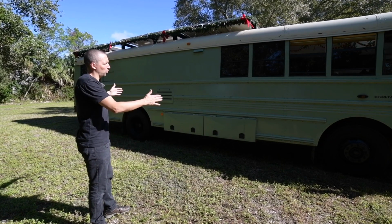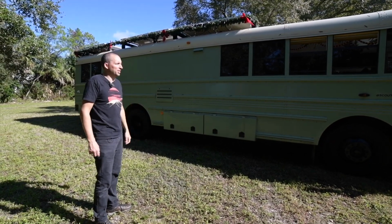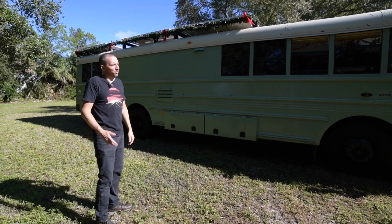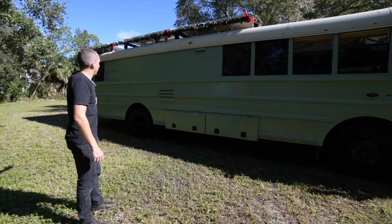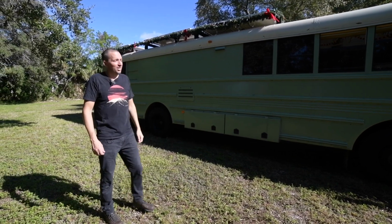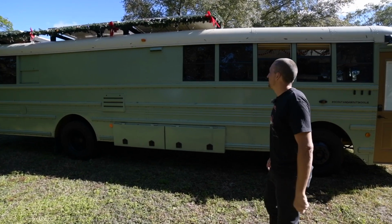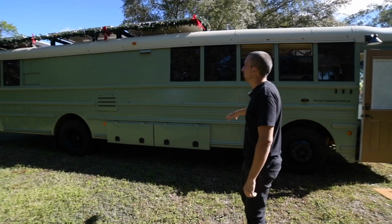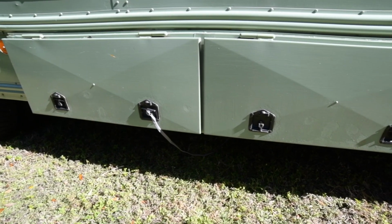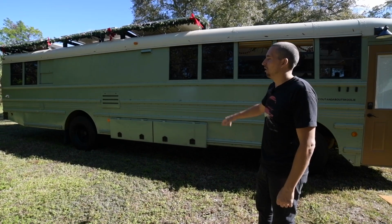It also has a shorter wheelbase, so when we're driving around town, I can whip around pretty easy. The only downside to that is I've got all this hanging off the back, so when I turn, that back end swings around, and I've hit a few things so far. Nothing too major. Also, this has the extra storage underneath, so all our outdoor chairs, outdoor rugs, and kids' toys all fit under there.